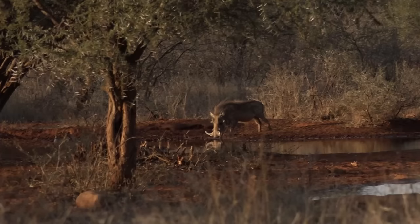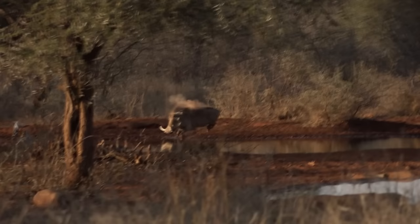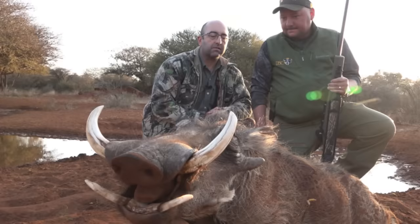And right here at sunlight, sun's just going down. We had a great time on this. Big male came in all by himself, so it was unbelievable. Thank you. Good shooting. Yeah, well done. Good stuff. This afternoon we saw a lot of warthogs coming in. We're guessing maybe 40. And a lot of activity here.